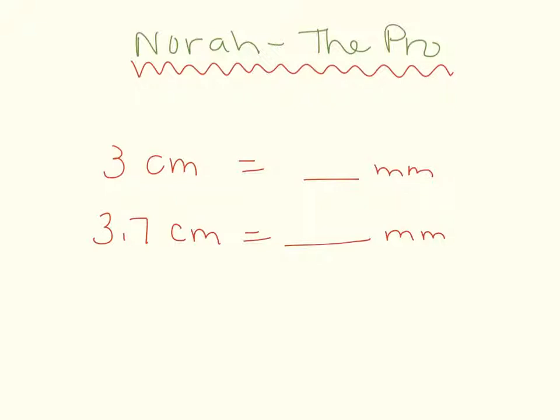Okay, so Nora, what is one of the facts of life that we know? 1 centimeter equals how many millimeters? 10. Wonderful. I knew I could count on you. 1 centimeter equals 10 millimeters.